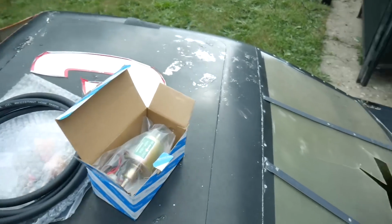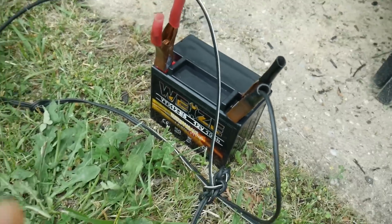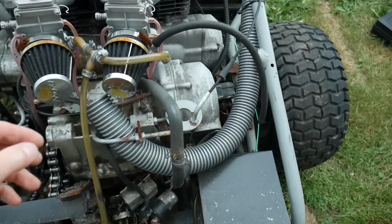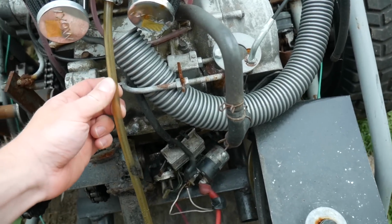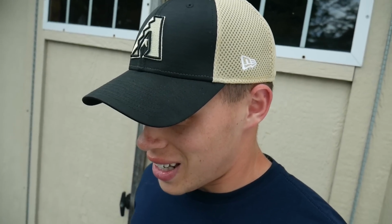So this is weird. Alright guys, so we were back here a few days later, and I've acquired a few parts, a new fuel pump, fuel line, and I got a brand new battery over here charging. But while that battery's charging, I want to go ahead and start taking off all of this old rock solid fuel line, get rid of this old fuel and swap it out with all of the new stuff, and then try and crank this thing over and see if it'll fire up.